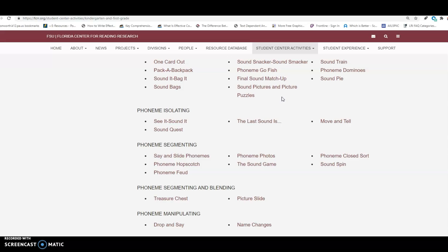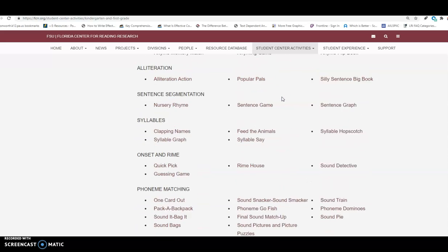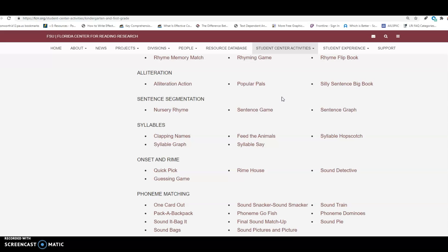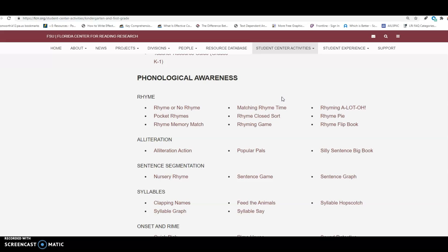It just comes down to showing your students what to do, and they should be able to do most of these independently. All of them? Probably not, but enough that it can be a purposeful practice during non-core time. What do I mean by that? Transition time, morning, dismissal, after lunch, WIN time, center time, something like that.